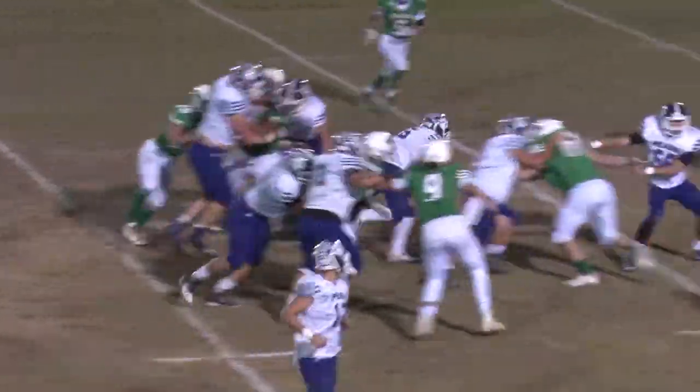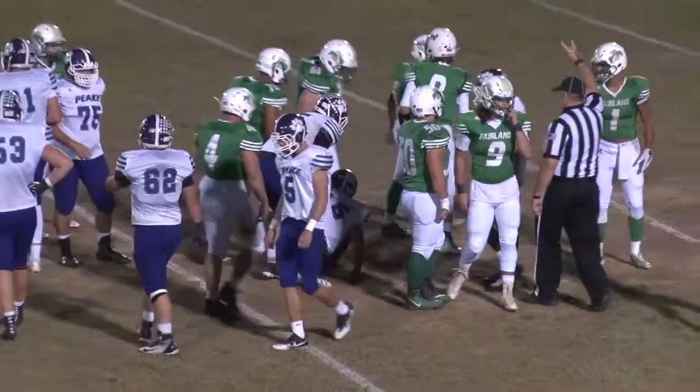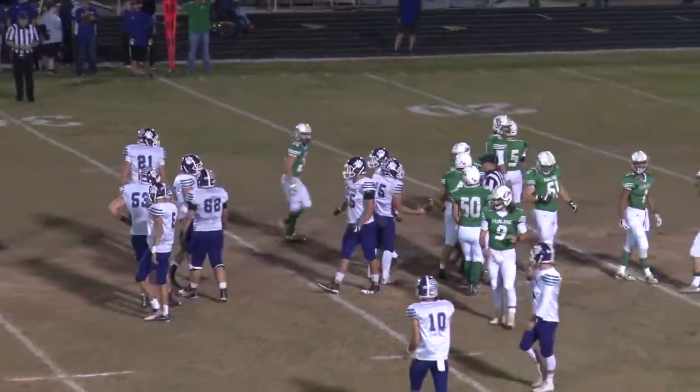Browning goes in motion, and they're going to hand it to Eddy again up the middle on the first down. And Eddy's going to pick up 5 yards. Tyler Eddy from the fullback spot.